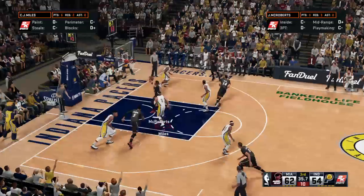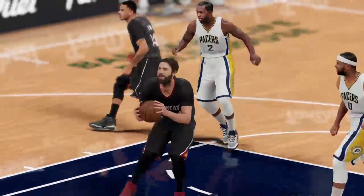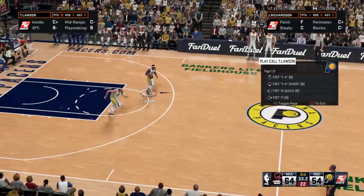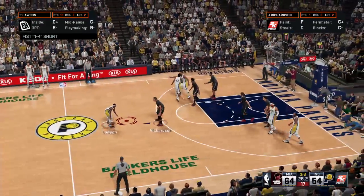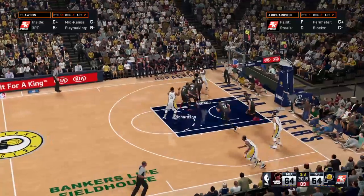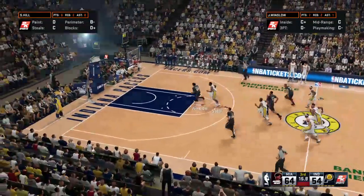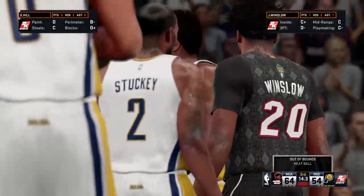To the paint to end the drought, and he takes that one up and powers it through. Crisp pass into the paint. Indiana's gone 4 of 6 from three-point land since the start of the second half. They set the pick to the inside. And now Winslow pushing it up. No one back to stop him. And it's out of bounds. They say it was last touched by Hill.